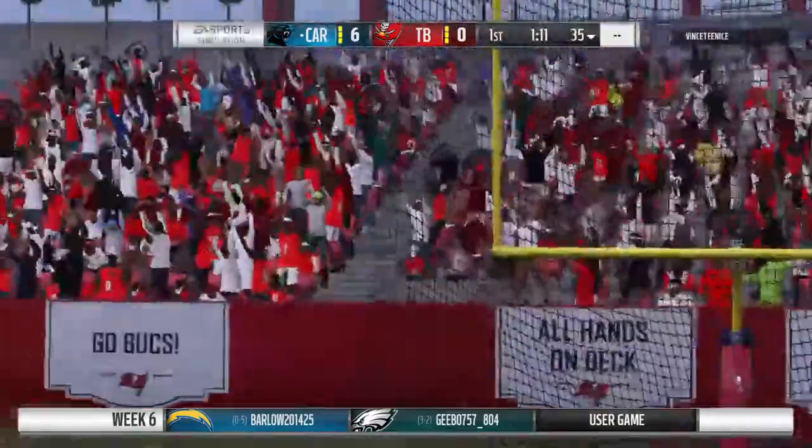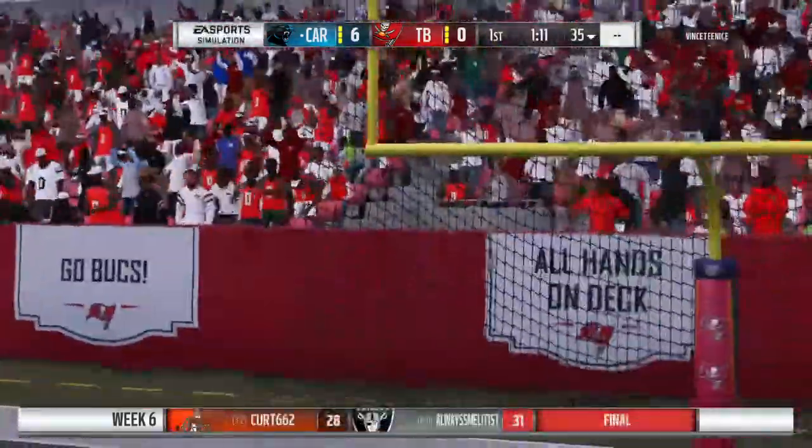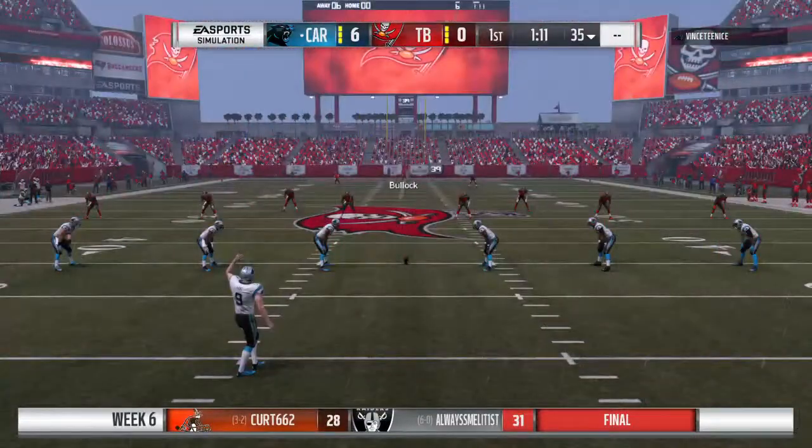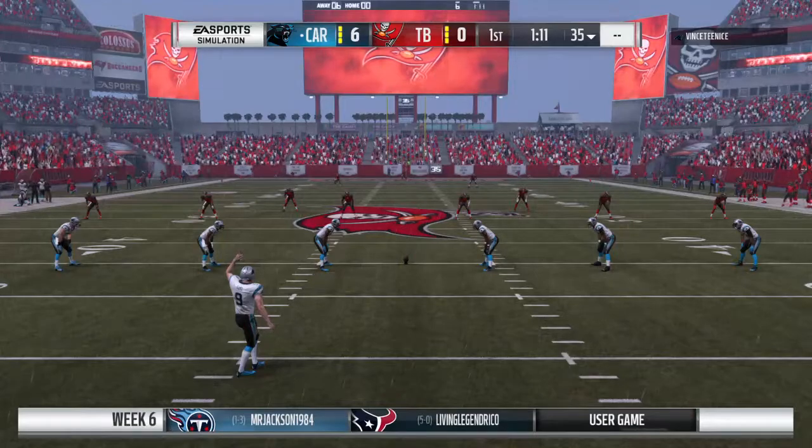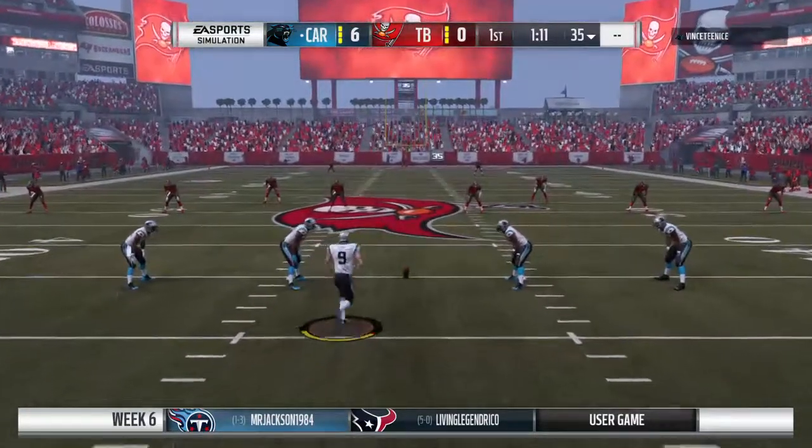And his kick is no good. An inauspicious start here kicking-wise as this one stays a 6-0 game. Gano out to kick this one away.